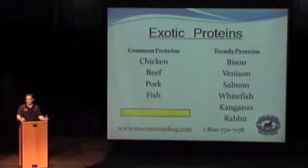Why? Because they're trying to solve a problem that's non-existent. But by having something special, they want to trick you into thinking it's actually a better protein source than what you're currently buying with your chicken or your beef or your lamb or your pork. So you're getting new proteins, same results.